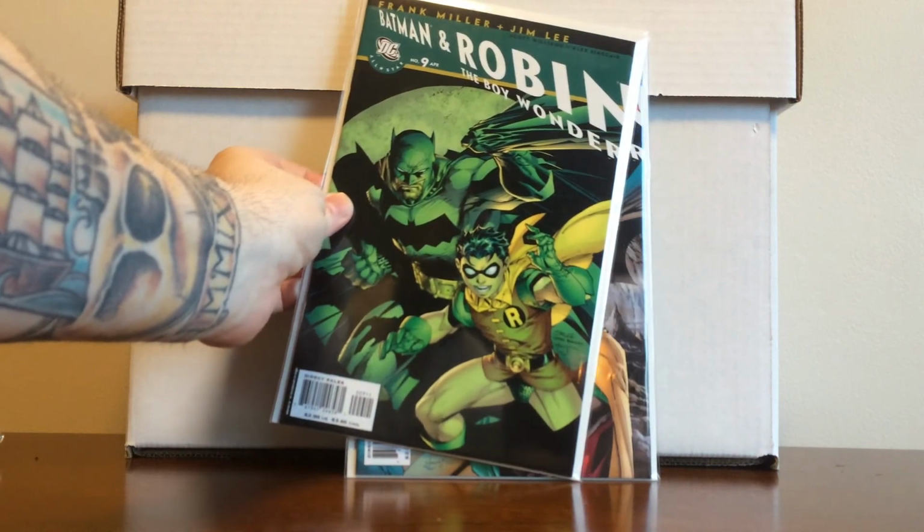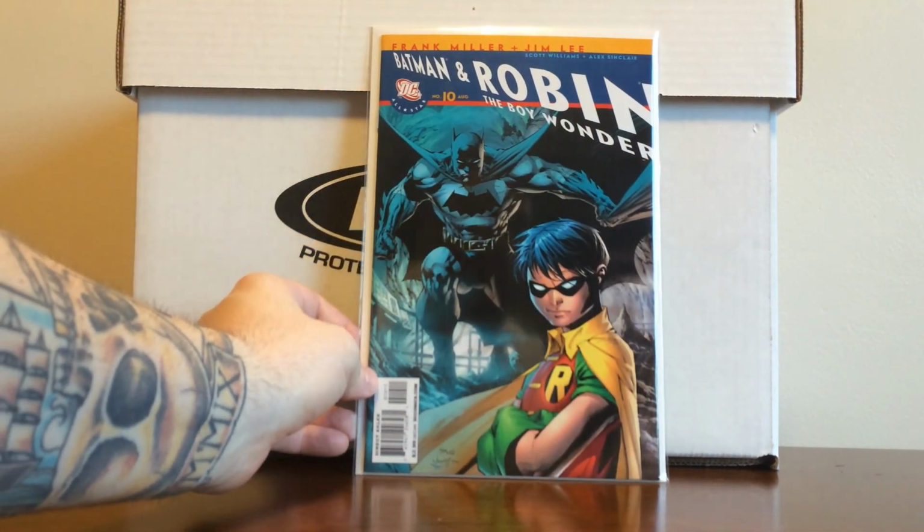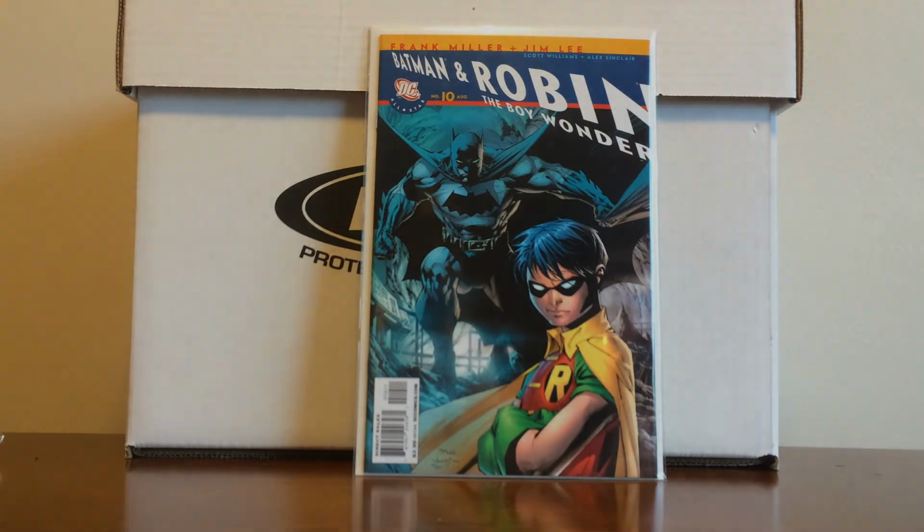And issue number 10. Now, this is the issue everyone's probably going, wow, is this the one where it's got the swear words in it? Unfortunately, no. It's blacked out. So this is not the swearing issue, unfortunately. I would like to get it, but this is still a cool book.